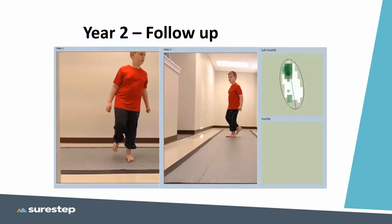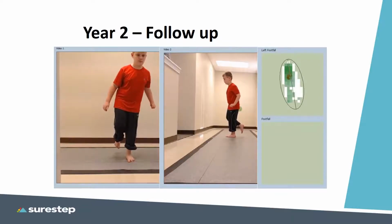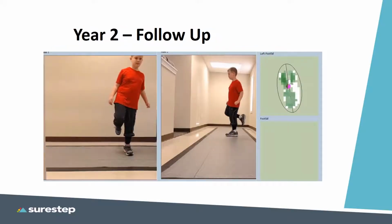In the year 2 follow-up, we see significant improvements in balance reactions and single limb stance. He's now able to stand on one foot, similar to what we would expect for someone in his age group. Looking at the year 2 follow-up in the SMOs, they are still improving his stance and balance, but again, significant gains were made over 2 years' time with the implementation of Surestep SMOs combined with physical therapy and gait training.